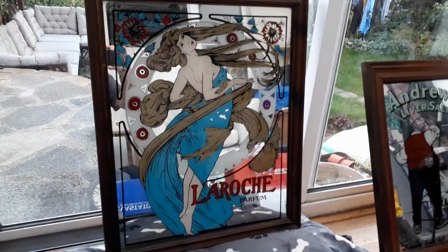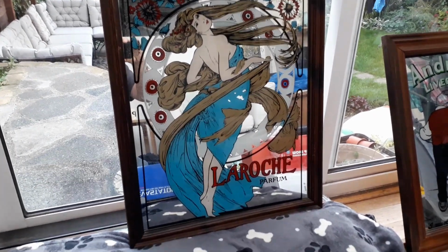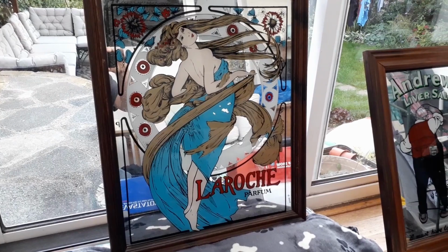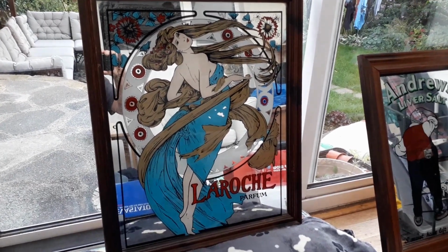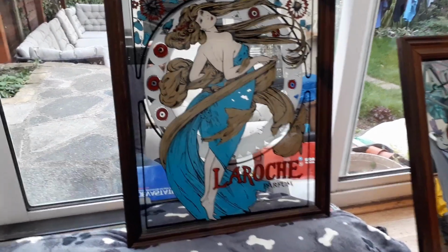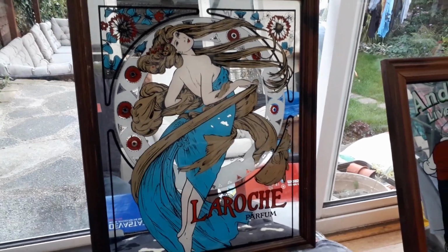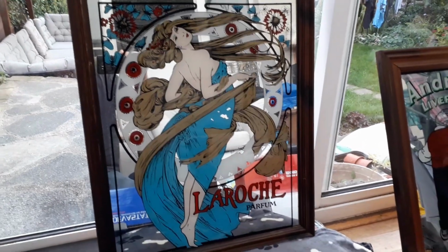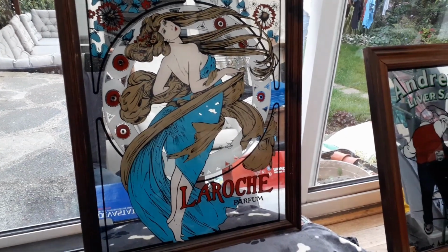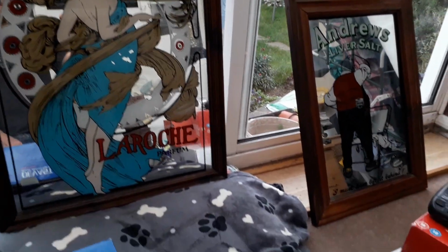Now these two things, again, I got them. They're awkward because they're mirrors, not great to pack. A bit of a worry, but I did get them at a good price. I especially like this one, La Roche Parfume. Great colour on it as well. So I kind of love and hate this. I love the item, and it's a beautiful, beautiful thing, but I'll have to make sure I know how to pack it before I list it.